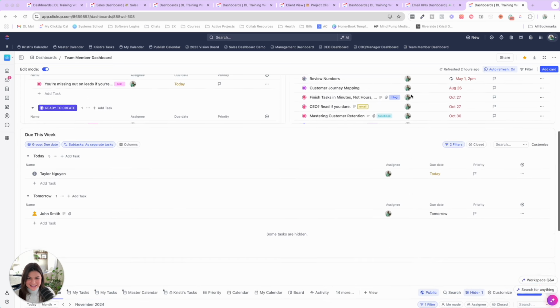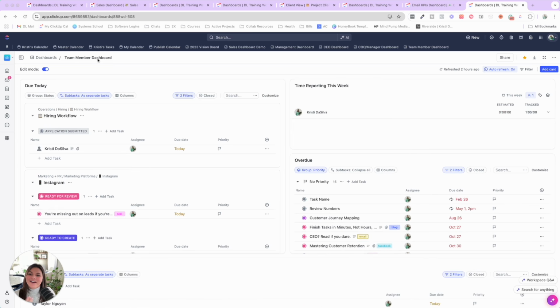So as you can see, this is a good example of what you can put on a team member dashboard. And that concludes the 7 dashboards every agency needs. So I hope this is helpful for you.